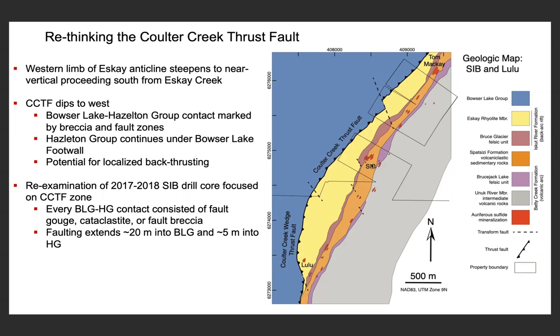It also shows that we have numerous zones of gold enrichment occurring at stratigraphically favorable horizons, which is many more horizons than just the contact mudstone that was previously the focus of exploration. We're able to show that we indeed have our Lulu zone as correlative with the lower mudstone at Eskay Creek. And then we have our Bruce Glacier felsic unit zone, which is correlative with the even lower mudstone at Eskay Creek.